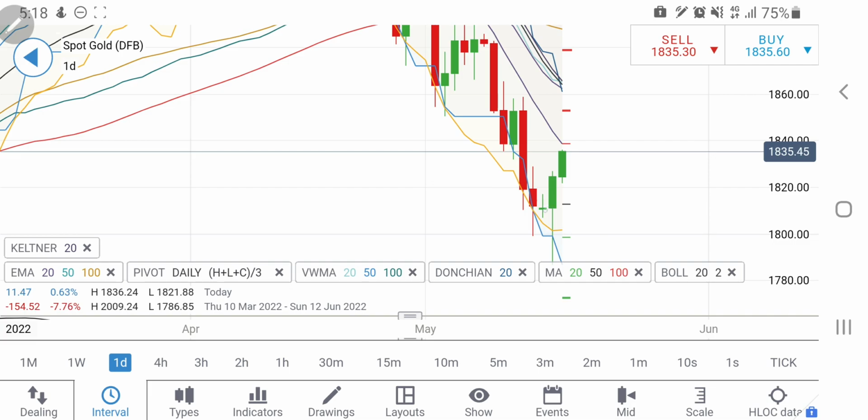Also look at the previous body size, almost from 1810 to 1825 levels, and now from 1820, 1825 levels, it can try to achieve 1840 levels, which is going to give it a stronger resistance on the upside. And once it breaks past 1840, I will expect it to come back till towards 1847.55 levels. These are going to be stronger resistance levels for gold today and for the next trading session as well.